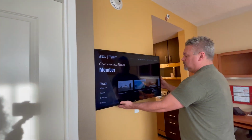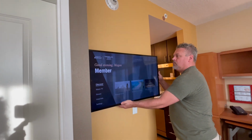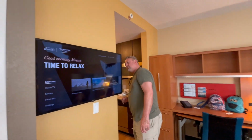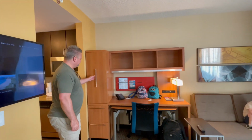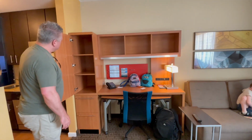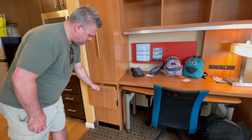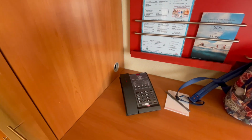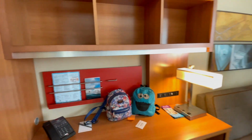Now, before we get to the bathroom, this is the TV. It does not move. Okay, good to know. And then right across here, this is the desk area, but it has a little extra storage. Yay, I like that. And here is your more standard telephone. Okay, I like this. So there are multiple phones.